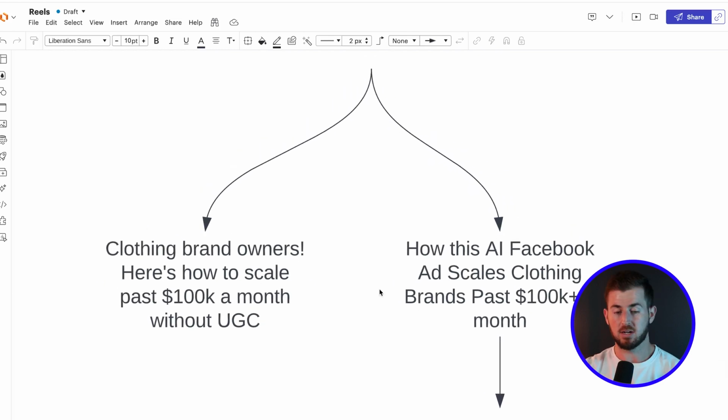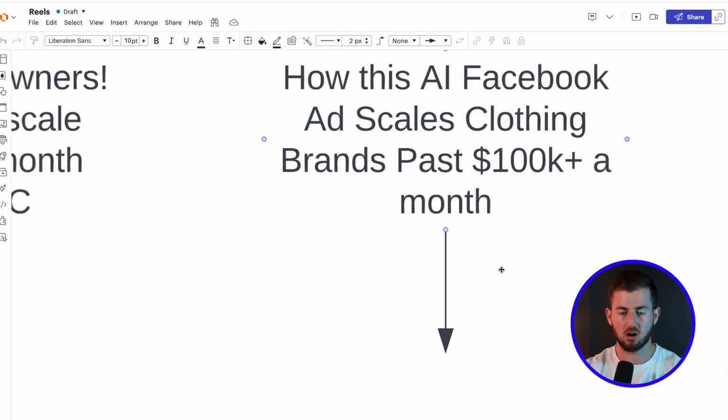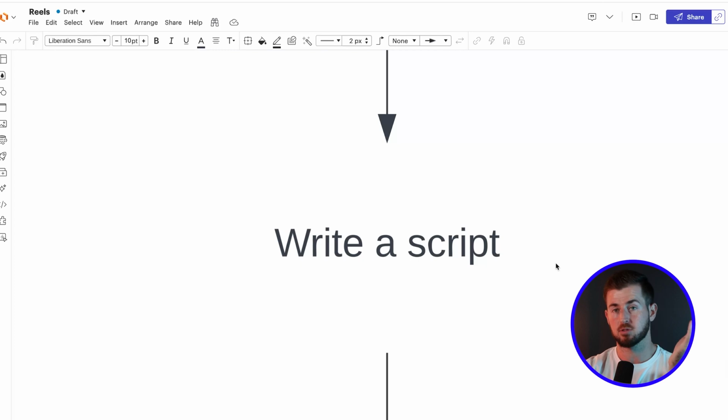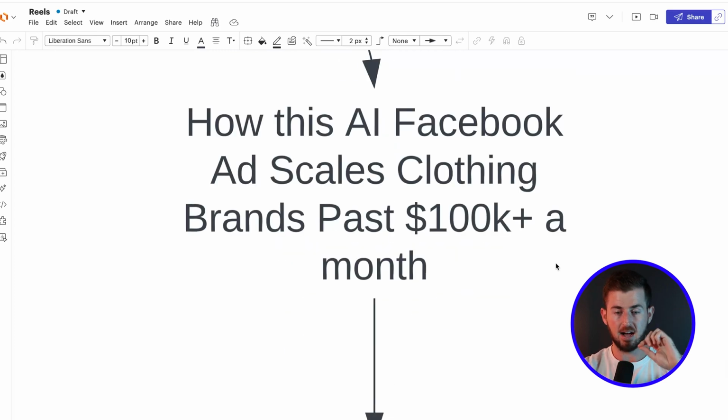So two different ways to write the hooks, both appeal to our ideal audience, both intrigue curiosity, and both imply a benefit. So I just chose this one so we can go further into it. Here's where now we have our hook. We'll write a script. And for a script, all I'll do is take that hook, how this AI Facebook ad scales clothing brands past $100,000 a month.